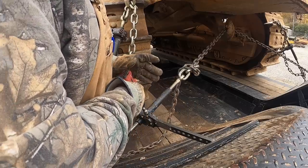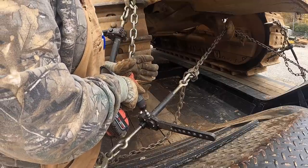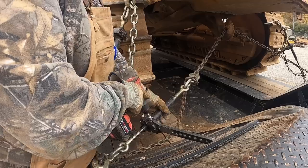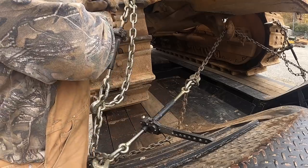As soon as I got these things early in the spring, I never could keep them tight. They would be tight when we took off, but they'd loosen up just a couple miles down the road. I had nothing but problems with them loosening up.